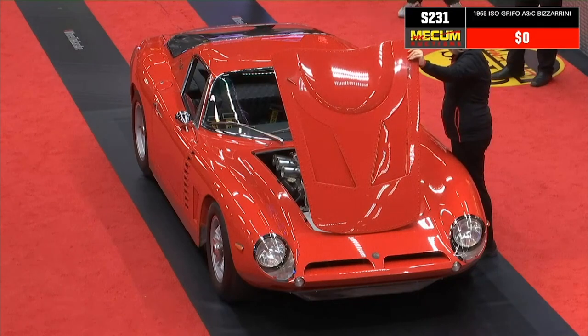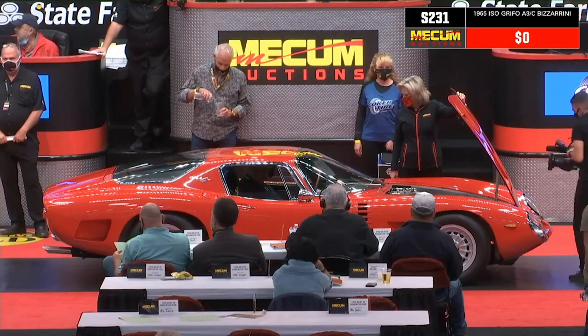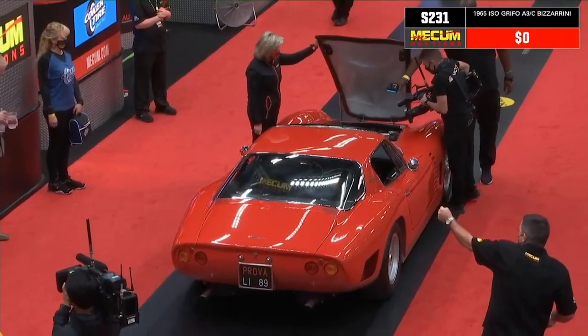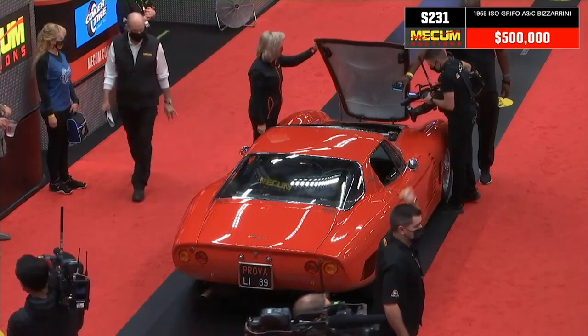$2 million, somebody give a million to start it. I have $1 million, $800,000. I have an eight to bid, $800,000, $400 to bid, $500 to bid. I have $400, $500, $600, $550. I have $600.